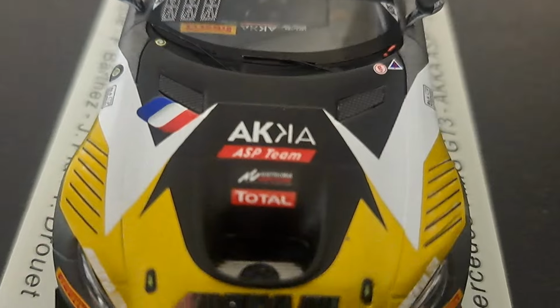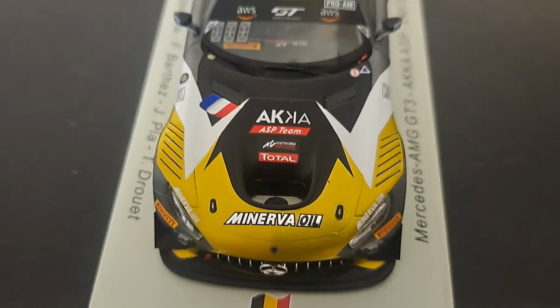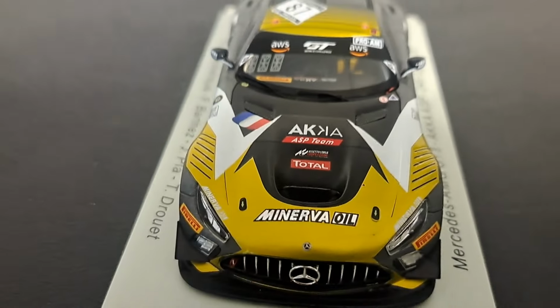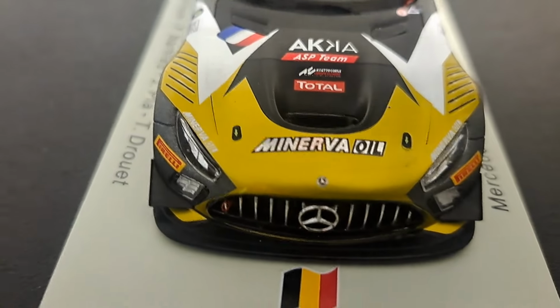Now, underneath the hood opening, you can see the radiator, and you can also see the fan on that. I love how Minerva oil is done in that beautiful chrome silver color. You can kind of see it as I pull in and out, and it's just really neat looking.